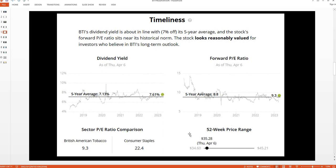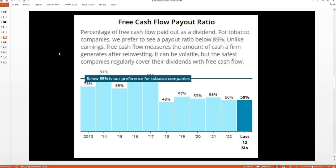One thing I love to see is the 52-week price range towards the bottom here at 35.28 with a 52-week high at $45.21. Now, very, very important is the free cash flow payout ratio. If you haven't seen my previous video on my 7 golden dividend metrics, this is one of the most important. We want to see if a company is able to pay out the dividends over time and if we can see dividend growth as a possibility with lower payout ratios. Now, here we have 85%, which is typical for tobacco companies.